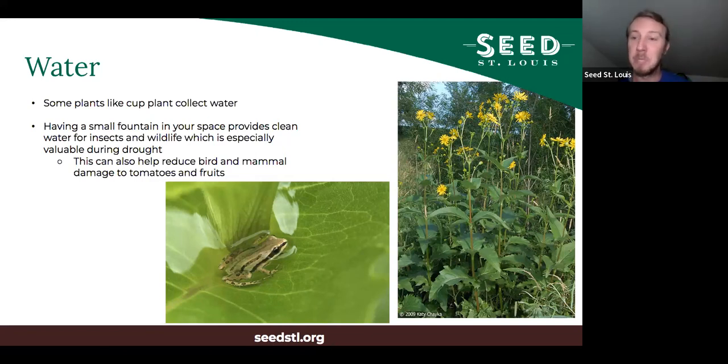But because we probably don't want a bunch of stagnant water standing around, I'm not recommending just setting out a bowl of water to get nasty. But if you get a little solar powered fountain or something like that, which can be pretty and enjoyable in your space, keeping the water moving will help avoid mosquitoes or any other undesirable things. And it can be really valuable for our local insects and wildlife in a drought.